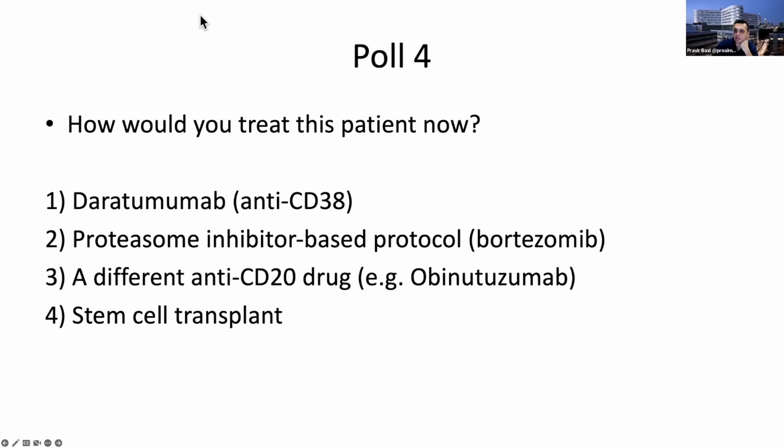Get a few more seconds here. All right. Pretty good. So the highest is 50% at a proteasome inhibitor, bortezomib-based protocol.